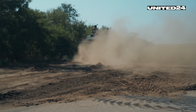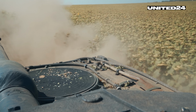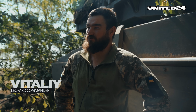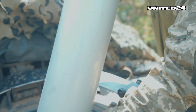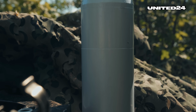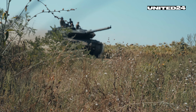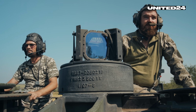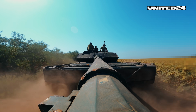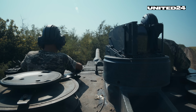We head out and cover the Bradleys. We mainly work on infantry, on fortifications. But when we spot equipment, that's not a problem for us either. This is an armor-piercing 120 caliber shell. It penetrates any enemy vehicle. Vitaly previously served as a tank commander on a Soviet-made T-72. His new workhorse is superior in speed, accuracy, sight capabilities and armor. The latter is the most important.